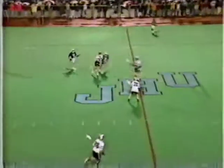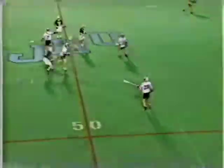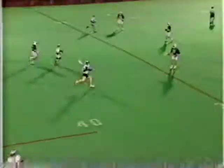So Loyola playing very well defensively. That's the first good save McGeeny's made. Looked a little shaky in the first quarter, but maybe that'll get him back in gear. All right, here's Jacobs with a steal. The Jays continuous pressure.